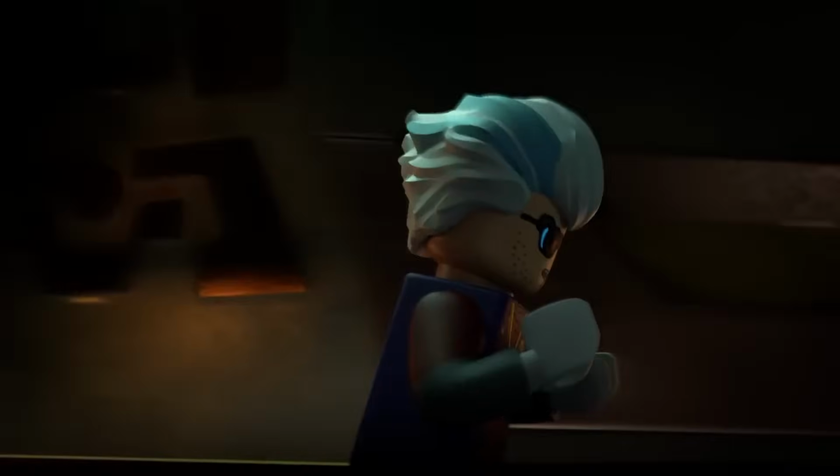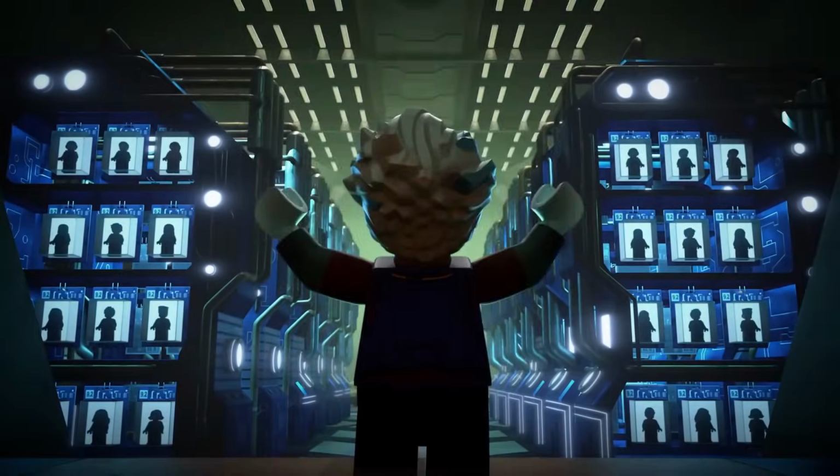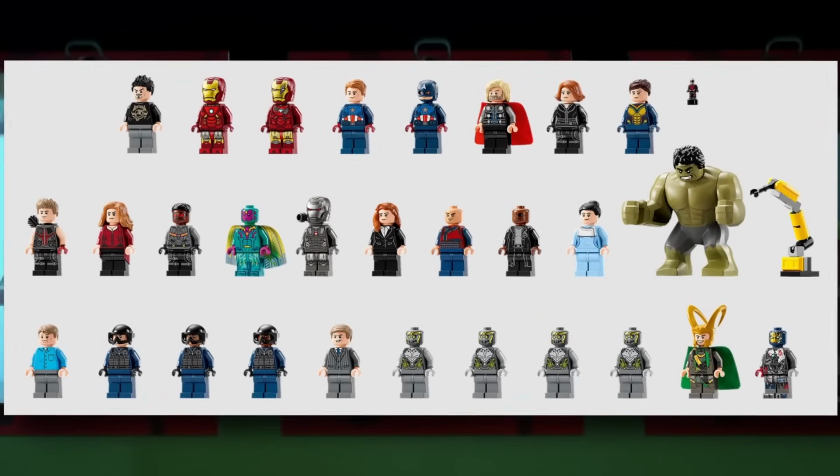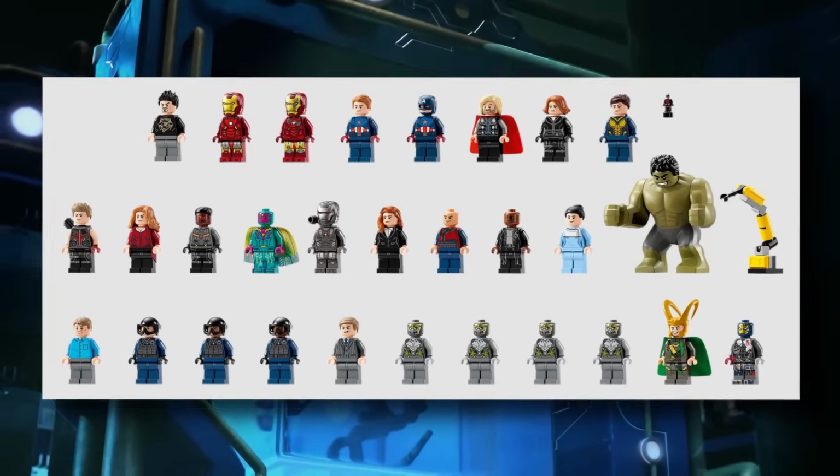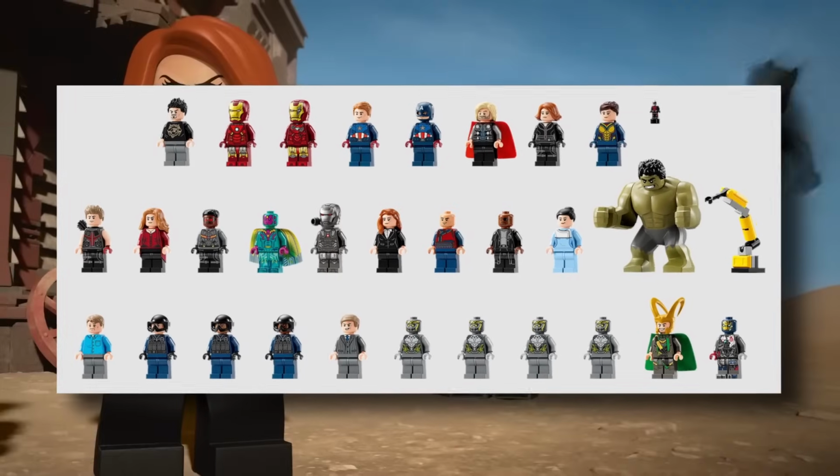And as if the piece count and the height were not impressive enough, it will also come along with 31 minifigures. That makes it the largest number of minifigures included in a retail set ever. Not just a Lego Marvel set, just a Lego set ever.